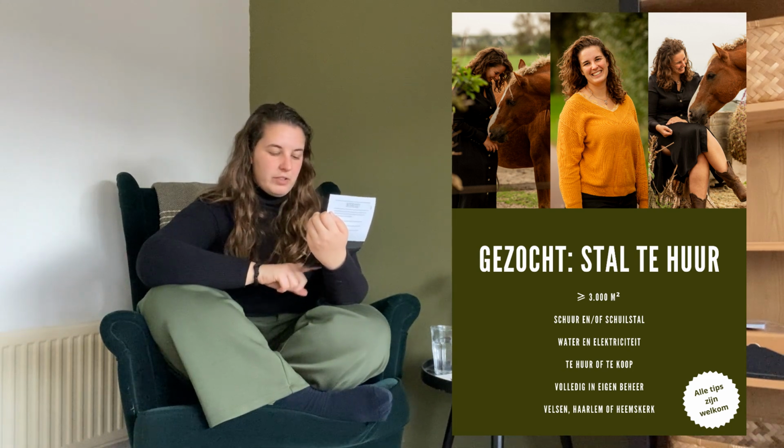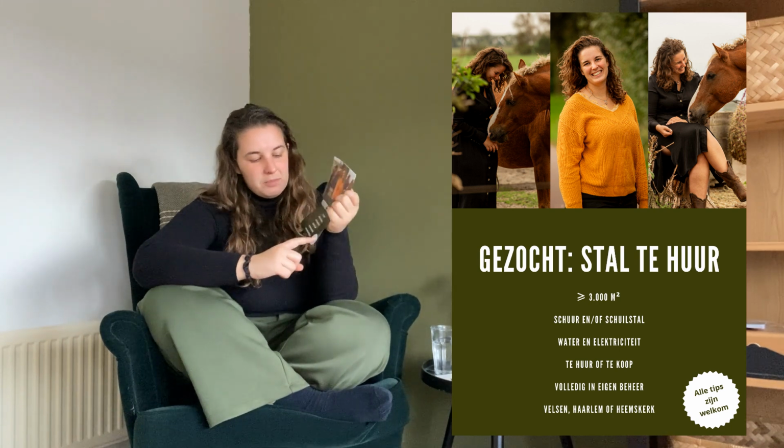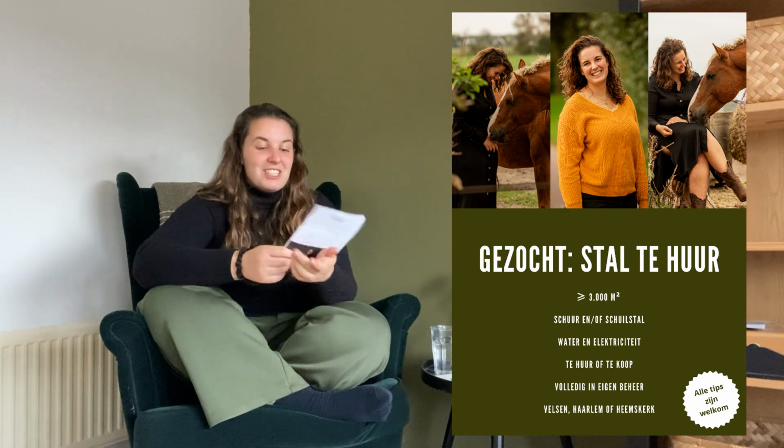And then Velsen, Haarlem or Heemskerk are cities or villages here in the area or regions. And then I placed here "all tips or advices are welcome," literally translated. So please tell me if you know anything. So that is the front, very clear, showing some horses, so if people get this at their home, they know immediately what this is about.